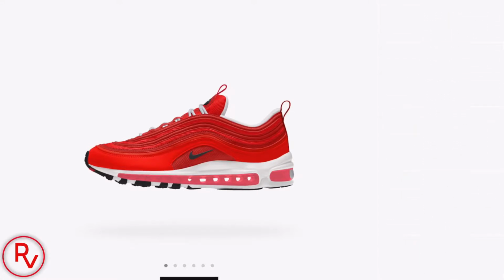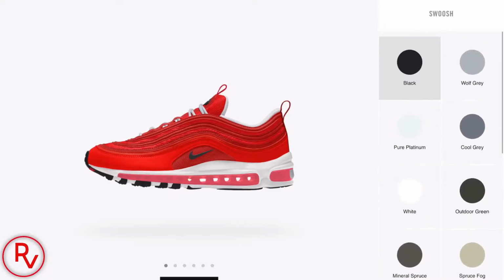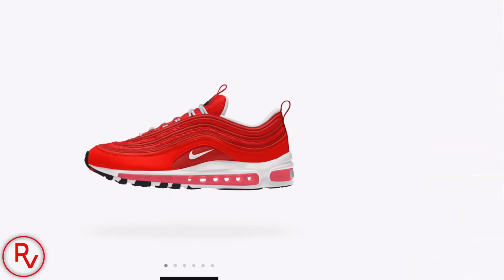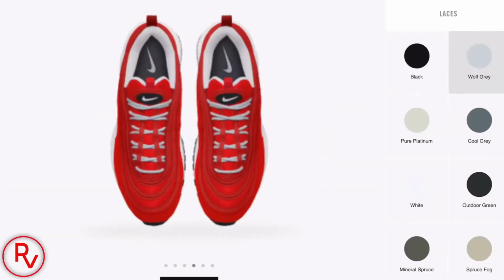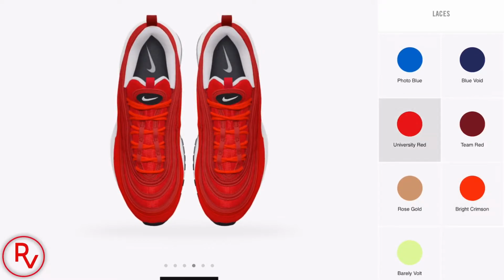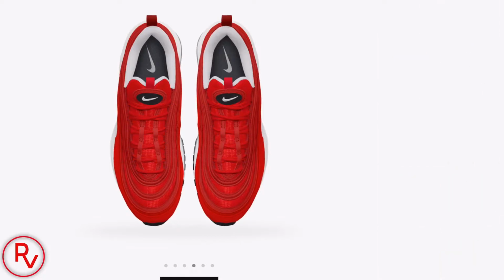And let's see here, now we're gonna go ahead and go to the Nike swoosh. I'm gonna make that white since I left the laces white and the collar is white. The insole, we'll make that white as well. Now, of course, you get to go to the laces. So here, let's change the laces now. I was gonna keep them white, but let's go ahead and turn them red. University red is actually what we'll be making the whole shoe to match everything.